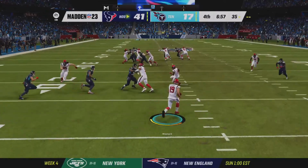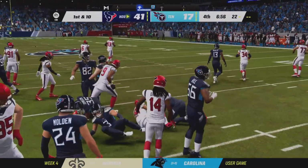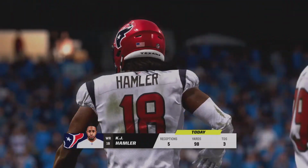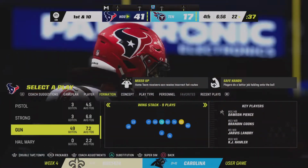Well, from deep in the end zone, he's going to bring this out. And he returns this to the 22. Well, there's a big play waiting to happen. Receiver K.J. Hamler as the offense returns to the field. So far, he has the trio of touchdowns. Obviously, it's been a pretty good game for him.